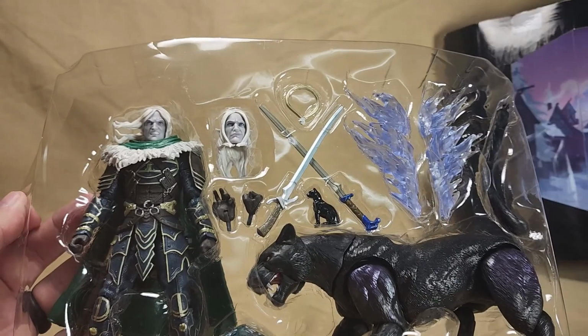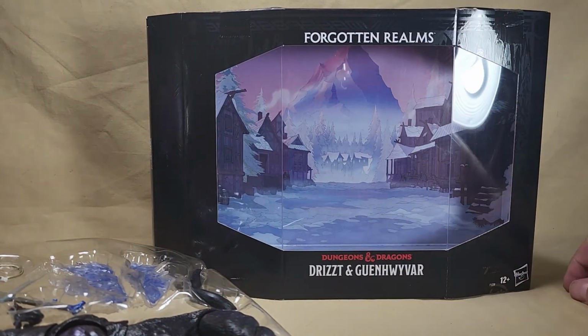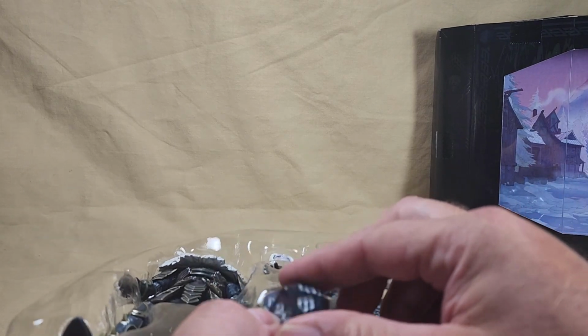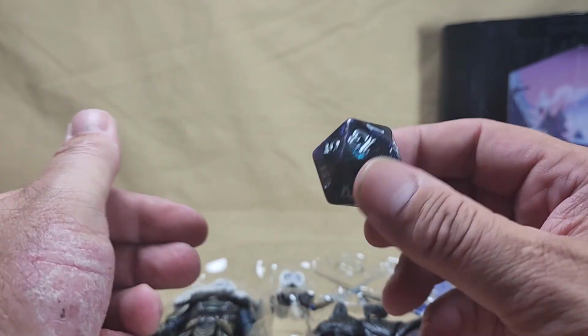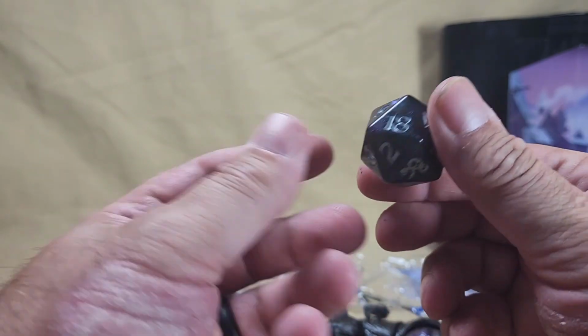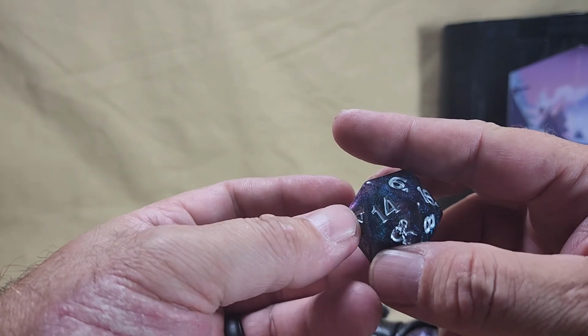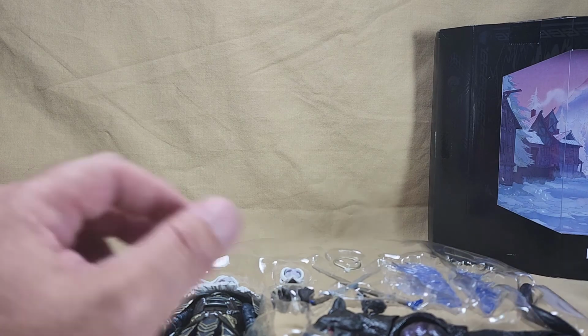So here we go. Oh, that's a nice picture of Ten-Towns, which is the town that he lives in and helps to protect. First things first, look at this massive D20 it comes with. It's an exclusive Drizzt D20. I mean, it's like double the size of a normal D20. We'll put that to the side there.